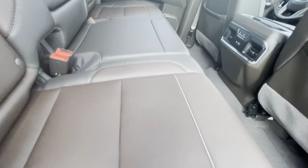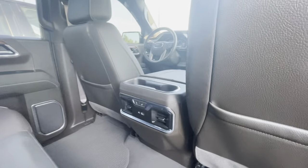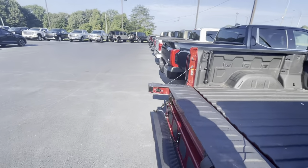Back seat, hardly any wear on it whatsoever. Of course, the back seats are heated. It's always nice. Passengers will like that. Moving on around to the driver's side.